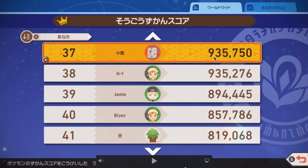So, I don't know how I feel about this, because I feel like a lot of people are going to be having the same Pokemon with the same poses. It's going to be the same photo. That's the only thing. But who knows? Maybe they have a way of changing that. I hope so. But right now, it looks like it's going to be like that.